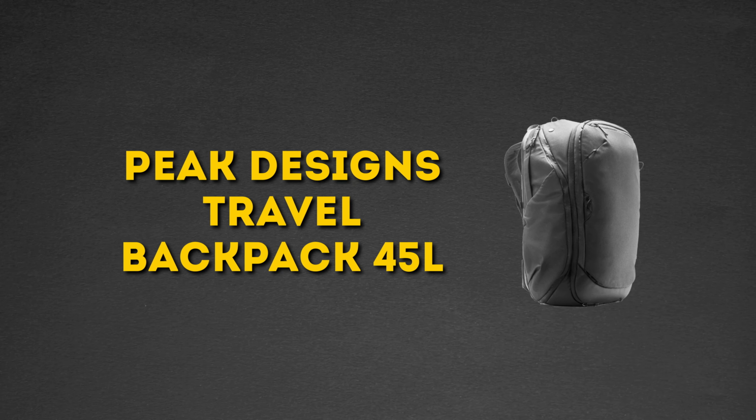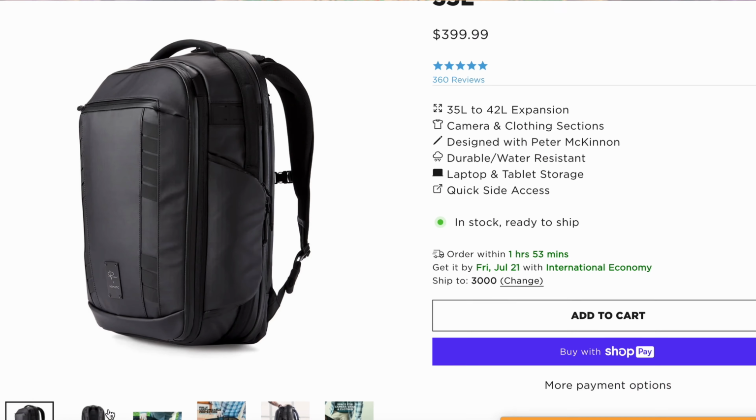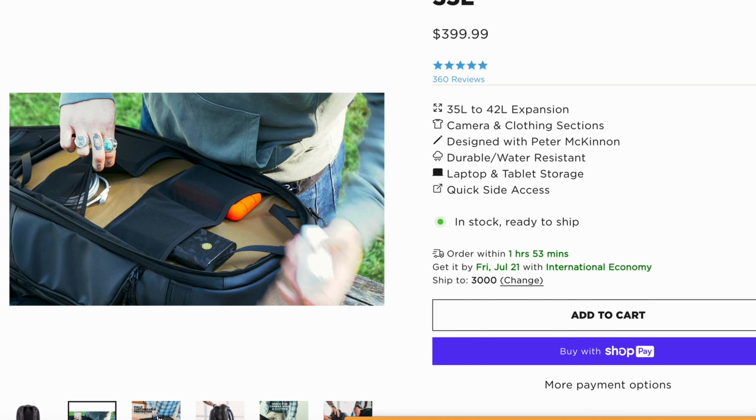But with a big trip like I'm heading on now, I need something with a bit more volume, bit more capacity. And that is where the other Peak Designs bag that I have had for about a year and a half comes in. I took a long time to decide on this pack. It was either this or the Peter McKinnon Nomadic backpack. They've got a similar size one.